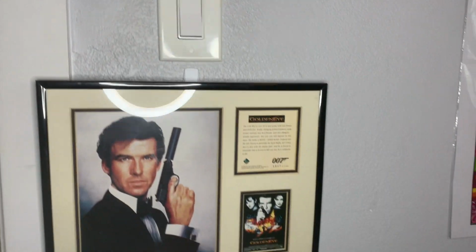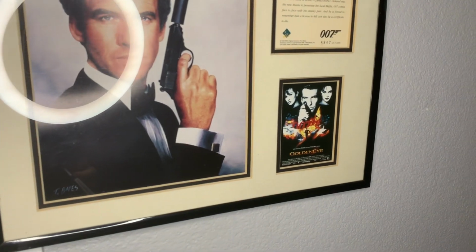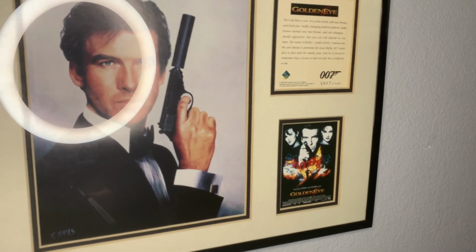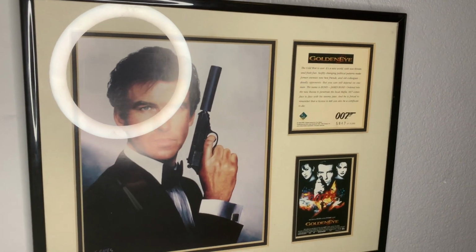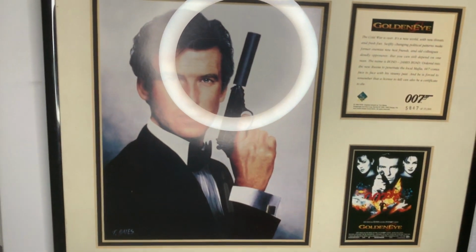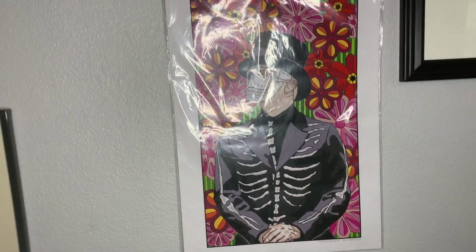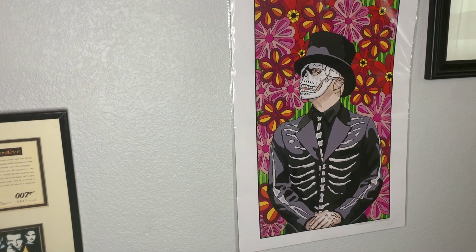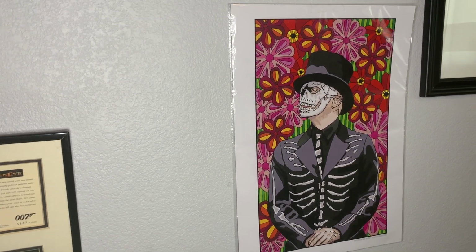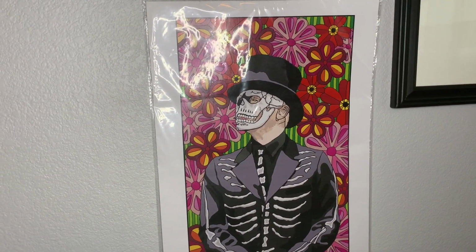Down here I have a really cool limited edition, 5,847 out of 15,000, portrait of Pierce Brosnan done by Tom Bates for GoldenEye. And then I have Mr. Billy Bond's art, the Dead or Alive portrait of Daniel Craig in Spectre. Loved this portrait. The colors are amazing.